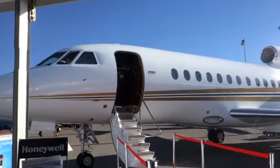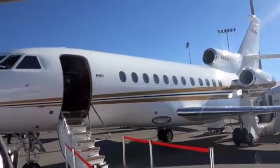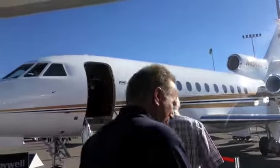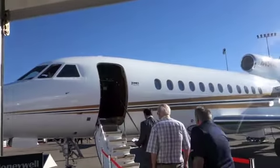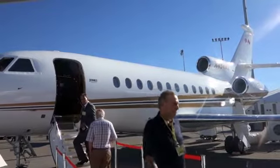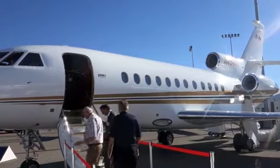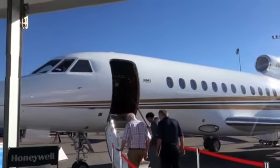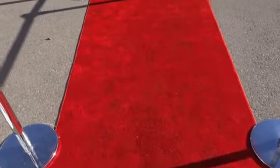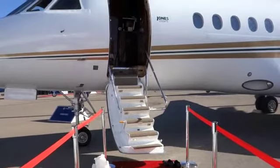This is a Dassault Falcon 500. It is part of the Honeywell display to display the avionics in the back of the plane, and I'm told it's just like being at home and having a big electronics center. So we're going to go inside and see what we can see inside this lovely looking airplane. There's a red carpet to the plane and no shoes on the plane.